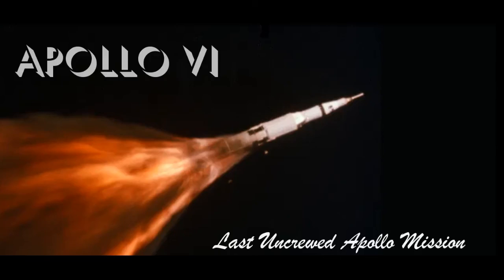Near the end of the mission, the service propulsion engine is fired to speed up the spacecraft to a velocity which subjects the command module to lunar return heat loads as it slams into the Earth's atmosphere. The prime recovery area is planned in the Pacific Ocean several hundred miles from Hawaii, 9 hours and 50 minutes after the mission of Apollo 6 began.